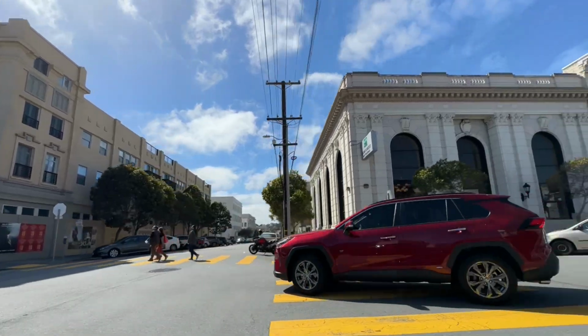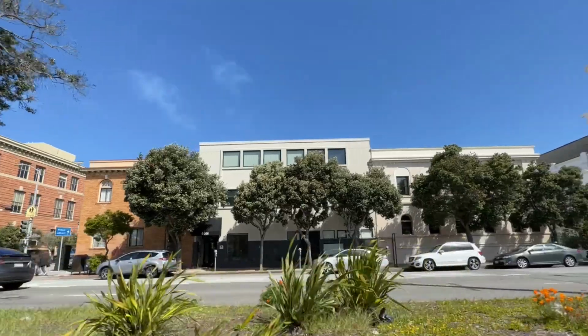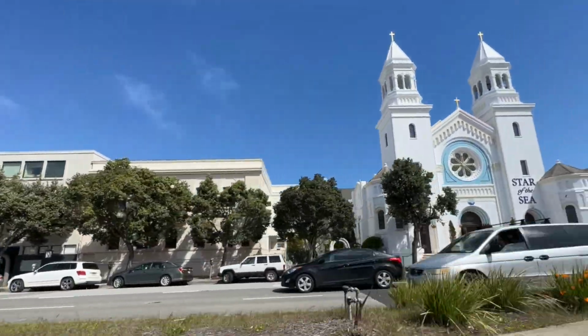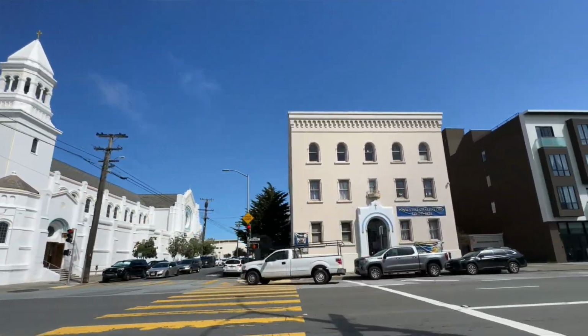The Inner Richmond also has a solid bar scene. Places host live music, trivia, pool tables, pretty laid back, not really like classy upscale cocktail bar type scenes, but not quite like super divey either.